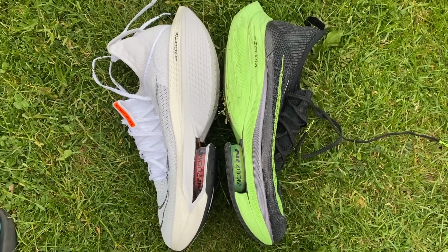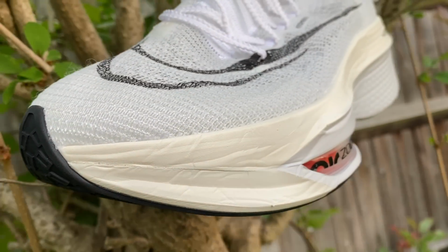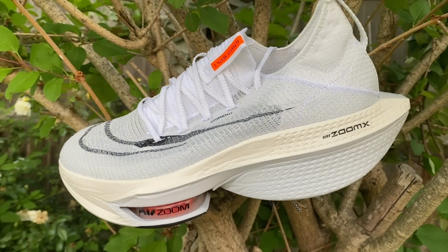The Vaporfly, the cheapest versions you'll find at full RRP are £209.95 in the UK or $225 in the US. Nike has not confirmed the price of the Alphafly 2 to us ahead of this launch date as yet, but assuming it will probably be around the same price as the original, which was £259.95 in the UK or $275 in the US. Both the shoes have more expensive options if you're looking at special editions and that kind of thing as well.